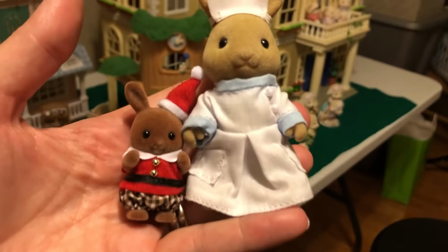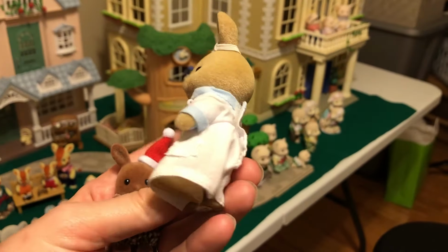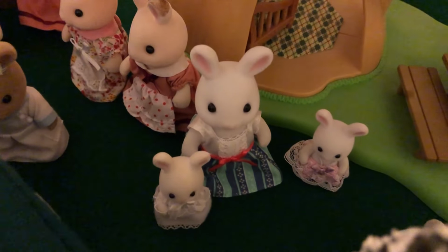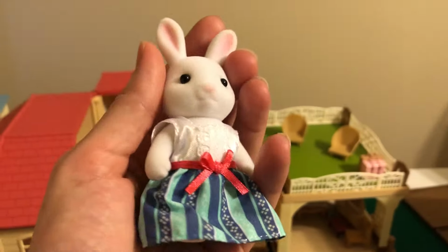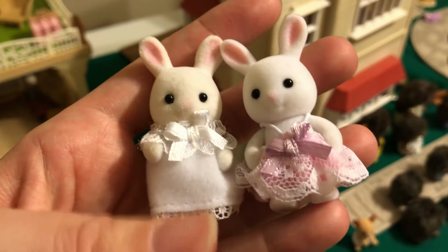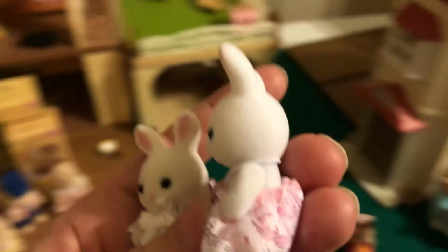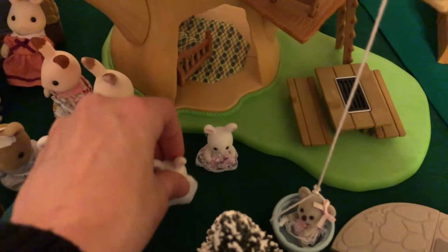These are the two brown bunnies we have. They're different bunnies. One, of course, is a lighter brown. This is our nurse, and then the dark brown. And these are the snow white bunnies. This is Traveling with Mother. Very beautiful. And then Sophie's Love and Care, and then the Easter set bunny. Just beautiful. I love that little pink Easter dress. And I don't know where that white dress came from, but it's pretty.